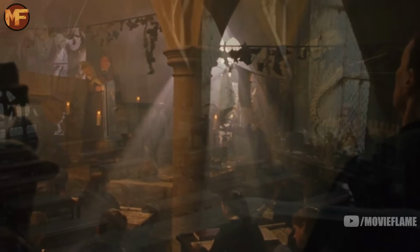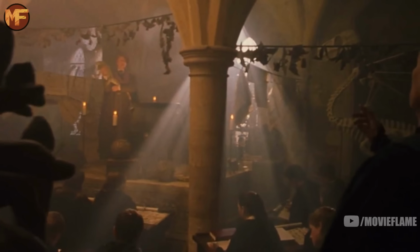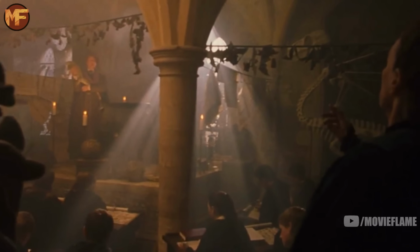Quirrell's classroom is quite different from the other Defense Against the Dark Arts classrooms, and that's because this was a temporary classroom, because the other one was in the out of bounds area where the Philosopher's Stone was.